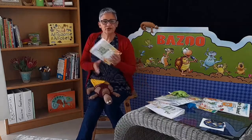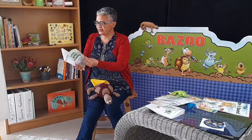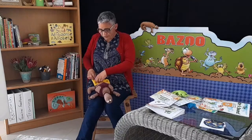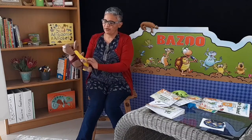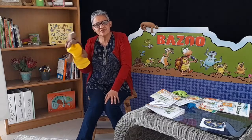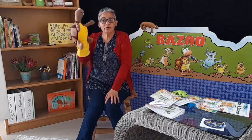Our post-reading phase is where we really reinforce and consolidate. They have an opportunity to go back to their desks with the readers and read the story on their own, or do the activities that you will explain to them, the games or activities that you would like them to do. They also retell the story to us, and we have our Bazoo hand puppet here, so they can retell the story to one another, or you can use the puppet to tell the story to them, but this is all part of post-reading.